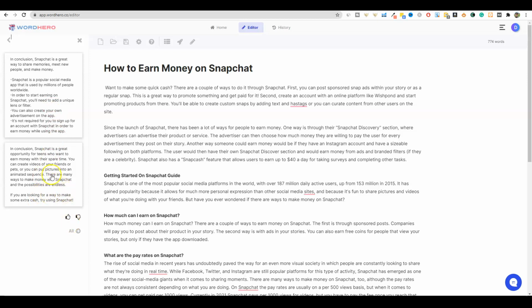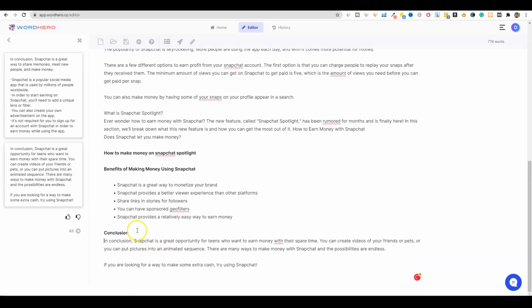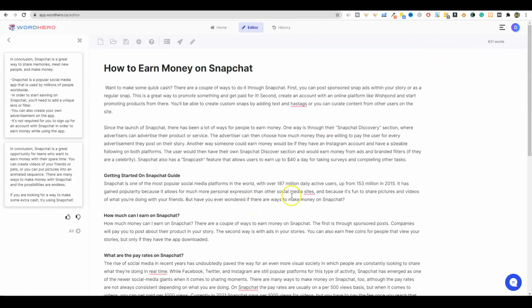In order to start earning. I actually like this one right here. So we'll come back down to the bottom, put our cursor, and then just click it. Oh, okay. So left click is copy. Come back over here and then just paste. Okay, simple. Very simple and so forth. So how to make money on Snapchat Spotlight, I'll finish that up, but we have 830 words.